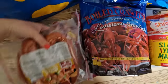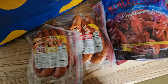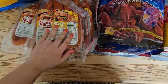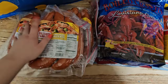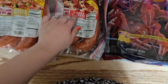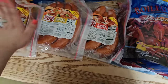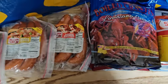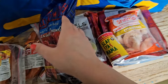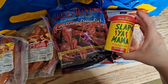But I got, actually my husband got 1, 2, 3 sausage. Smoked sausage. Polska kielbasa. 1, 2, 3 Louisiana crawfish. Mussels, colossal shrimp, and Slap Ya Mama seasoning.